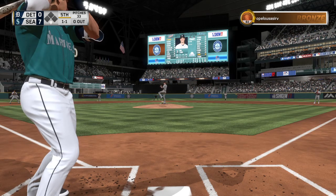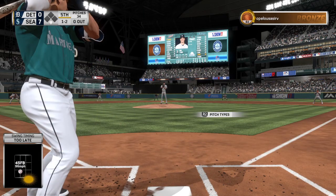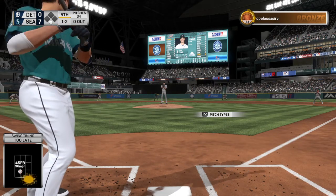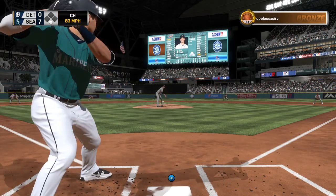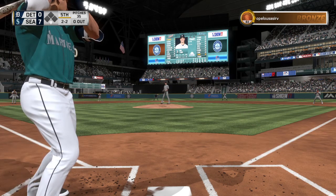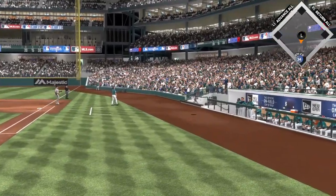Pitch on its way now to Zunino. Swing and a miss way behind the big fastball. He couldn't quite catch up to that one. He needs to get his foot down and see the fastball out of his hand. And the pitch. And did he go around? No, he did not. Ball 2. Boy, to hold up on a 2-strike changeup right there, that's a nice piece of hitting. You know you're looking for a fastball with 2 strikes and adjust. But the changeup, to hold up on, nice job.